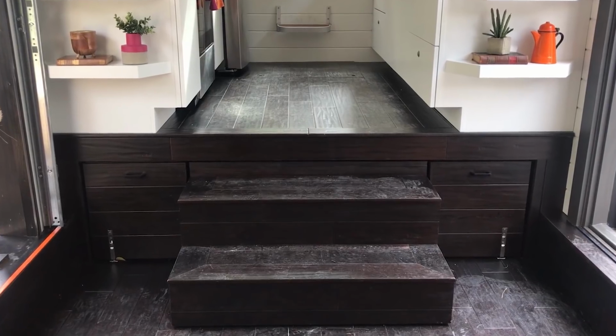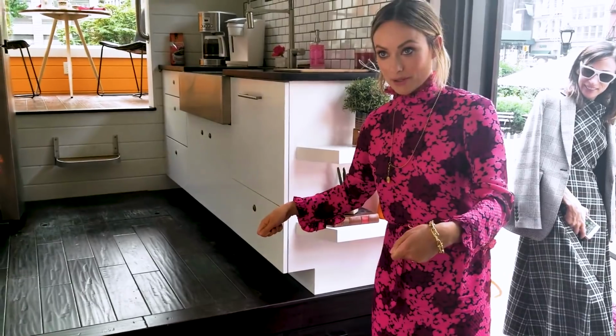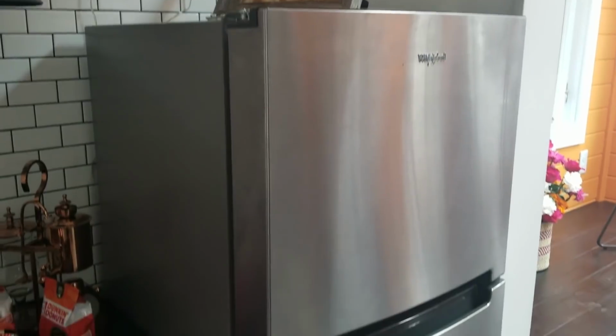These stairs open up and there is a dining room table that seats 4. Badass closet that I really wanted for my house. I don't know how I never got this, but the tiny one got it. Full fridge.